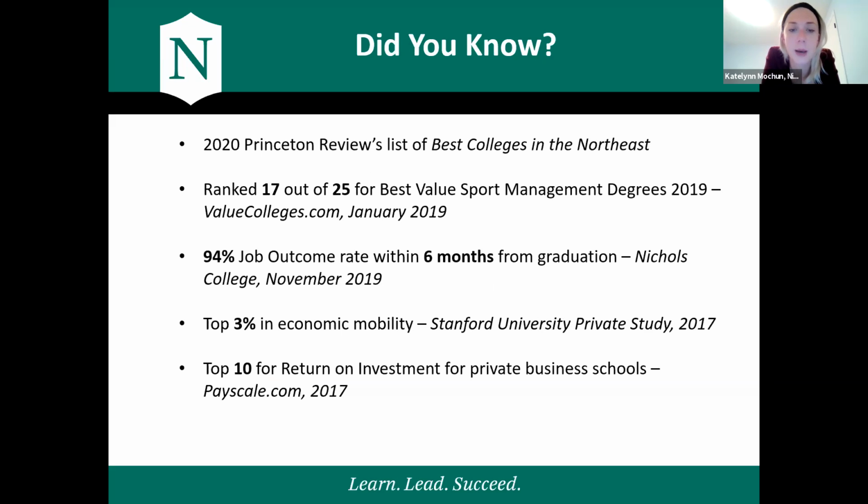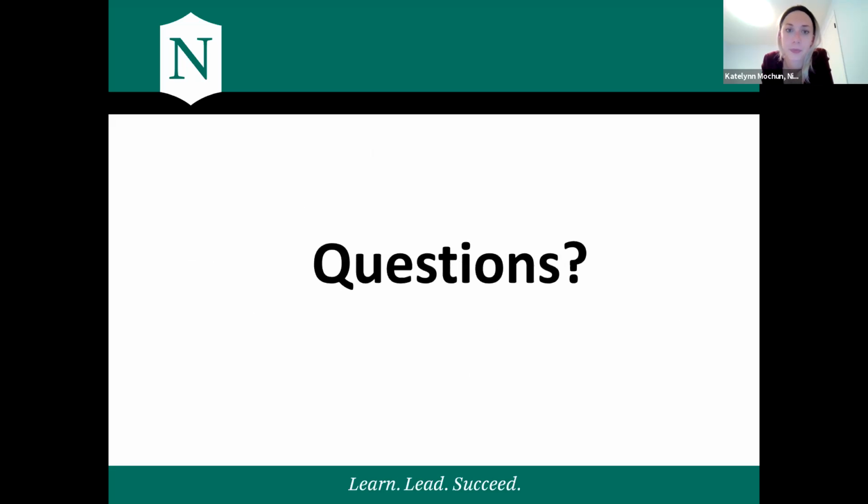We're also through Stanford University, we were listed as top 13 of over 500 private business schools and private schools in the area for upwards economic mobility, meaning helping you receive a higher income than the household that you grew up in. We're also top 10 for return on investment through payscale.com. And just this past fall, we were recently ranked by the Princeton Review as one of the best colleges in the Northeast.